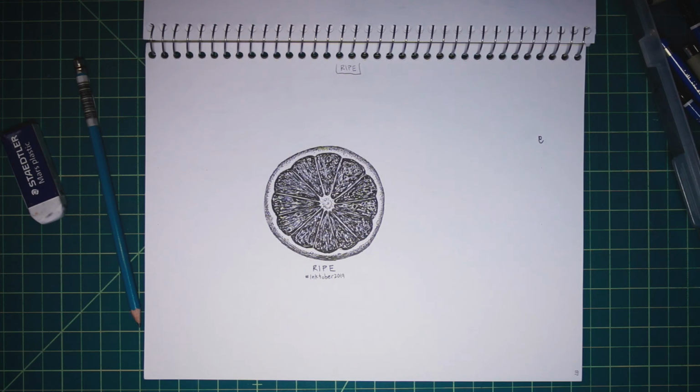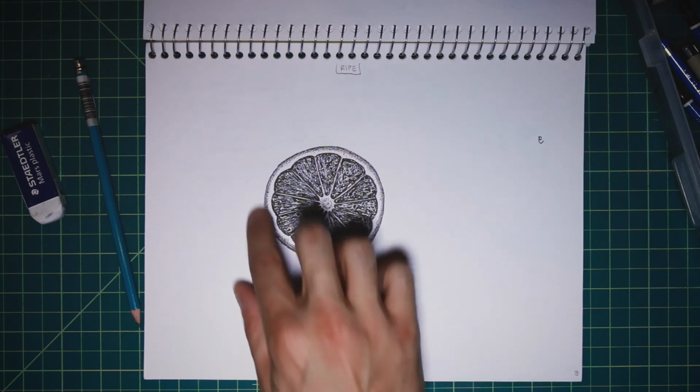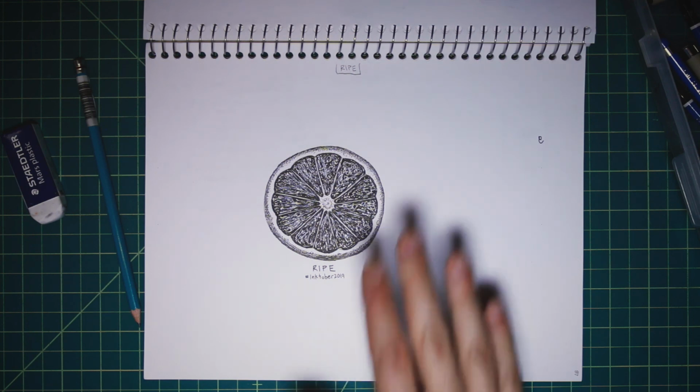And finally, the last one from yesterday, ripe. I was actually looking at a picture of a lime when I did this, but the way that the pen values ended up turning out, it looks like a blood orange to me now, which I'm okay with, because I really like blood oranges. So that's it.